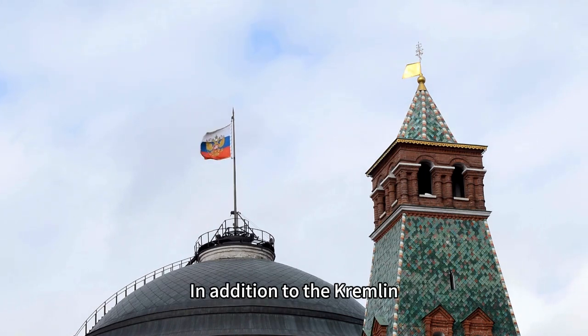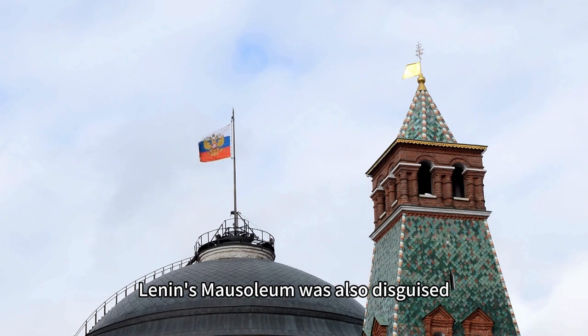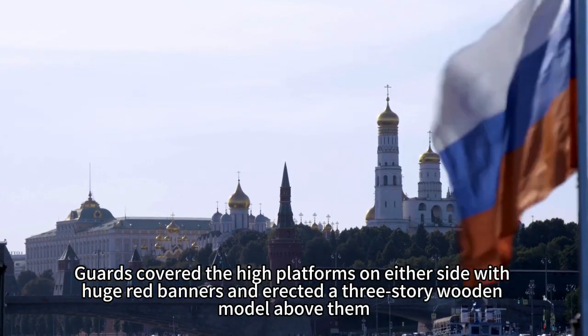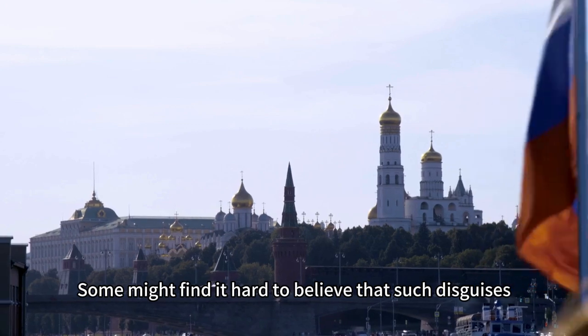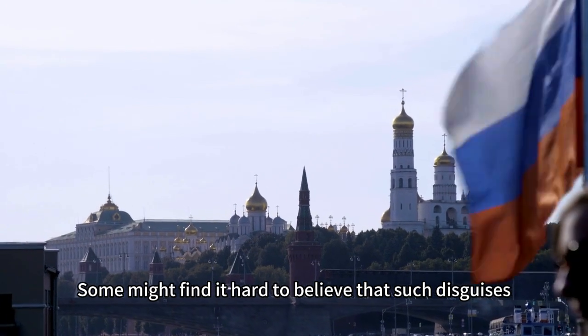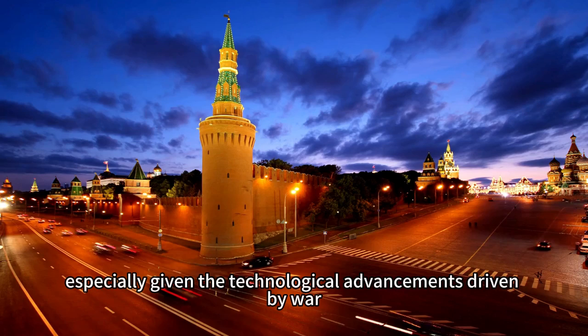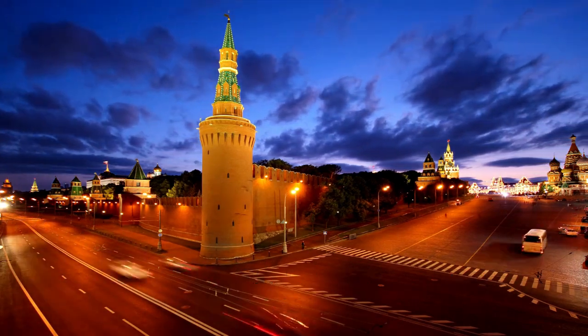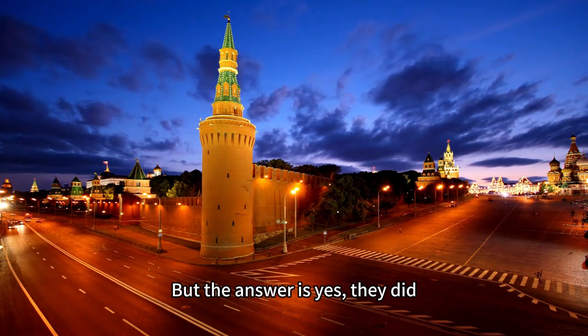In addition to the Kremlin, Lenin's mausoleum was also disguised. Guards covered the high platforms on either side with huge red banners and erected a 3-story wooden model above them. Some might find it hard to believe that such disguises, especially given the technological advancements driven by war, could fool the German forces. But the answer is yes, they did.